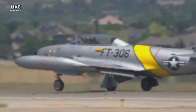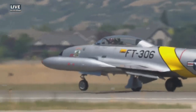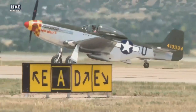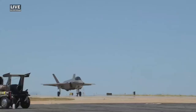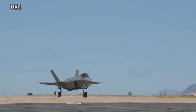That's a good-looking airplane, too. Again, another older airplane. Yeah, it is. So very cool. It's about to take off, the T-33. There's the P-51 as it taxis in from its flight with the F-35. And there, of course, is the F-35.